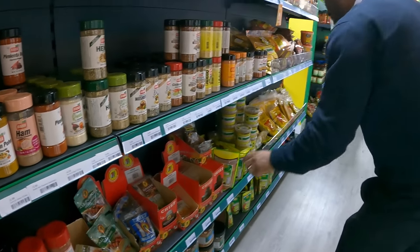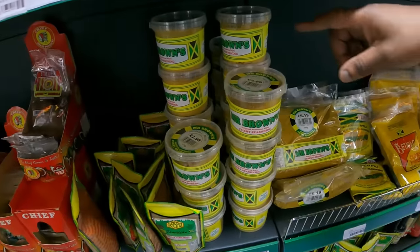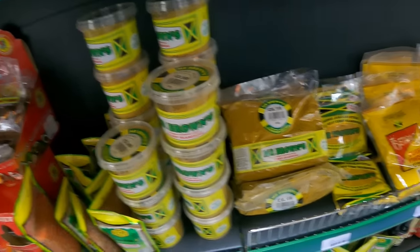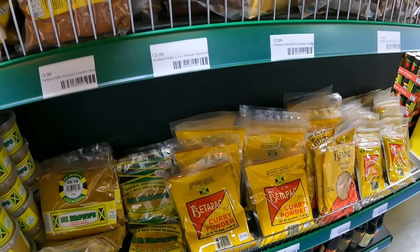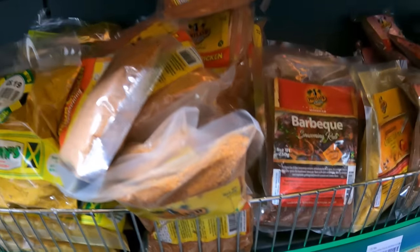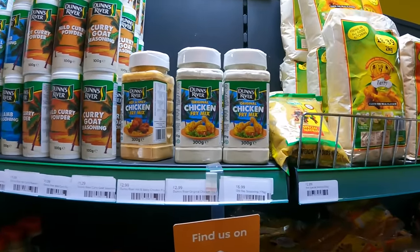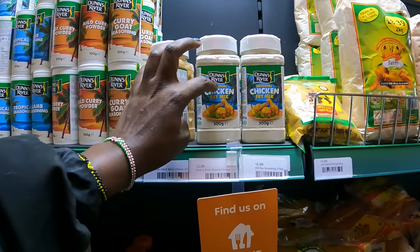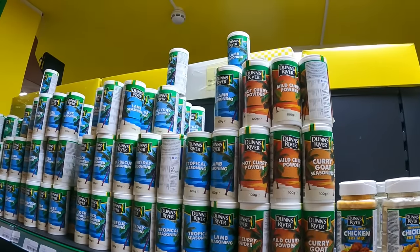And then we have here from Jamaica, Mr. Brown's curry powders. This is the best curry powder you can get in the market. Mr. Brown's or Better Pack are the best curry powders you can get in the market. And you have your Portland seasoning, which has the whole range. They're fantastic. And then for your coating, Dunn's River. That's in Dunn's River Falls. Yes, that's Ocho Rios. Nice.